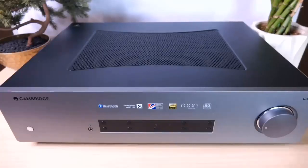The AXA25 does not come with a built-in phono preamp, meaning you will either need to purchase a standalone phono preamp or use the one in your turntable if provided. The unit does not have built-in Bluetooth, but again, it provides a convenient USB port on the rear of the unit to power a streaming DAC.